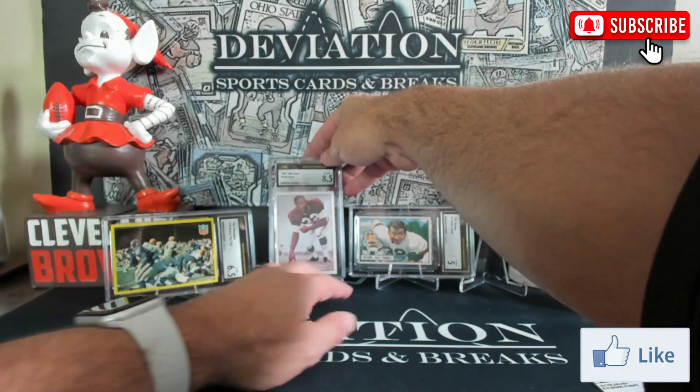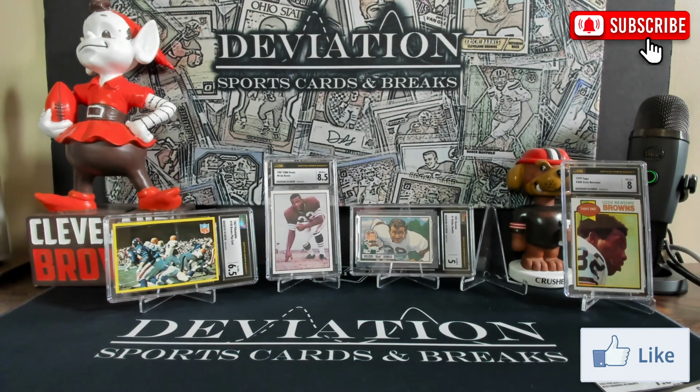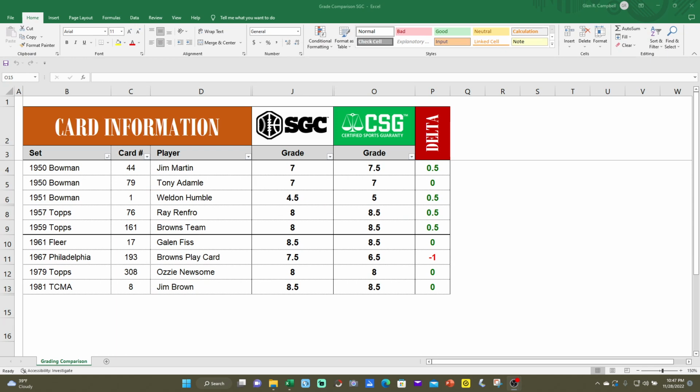Unfortunately, I was hoping that the 55 would actually come back graded so that I could do a real fair comparison of SGC to CSG on that older vintage card to go along with the 51 and the 67 here. But what I would like to show is my experience thus far with these crossovers. So you can see here, I sent in a 50 Jim Martin and a 50 Tony Adamley. Both were 7s from SGC. One came back a 7.5, one a 7. So about a half grade higher on one, same grade on the other.